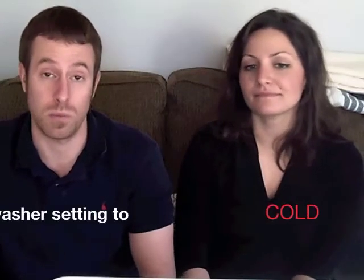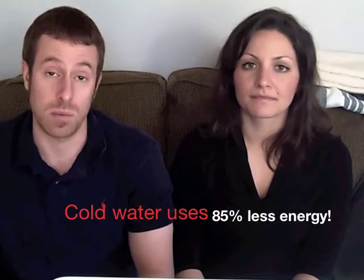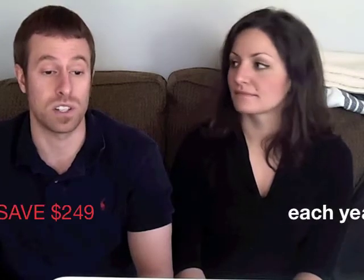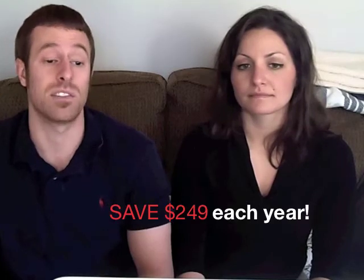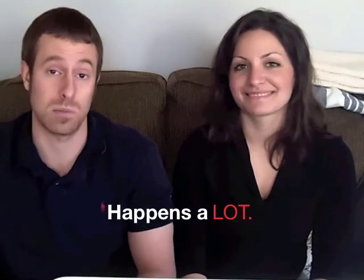The other thing that we try to do is we try to wash our clothes in cold water whenever possible. This is by far one of the simplest ways to save energy, as all you have to do is turn a knob or push a button. Washing clothes in cold water versus hot water uses 85% less energy. You'll spend $265 on average if you wash and rinse in hot water a year versus only $16 a year if you wash in cold and rinse cold.